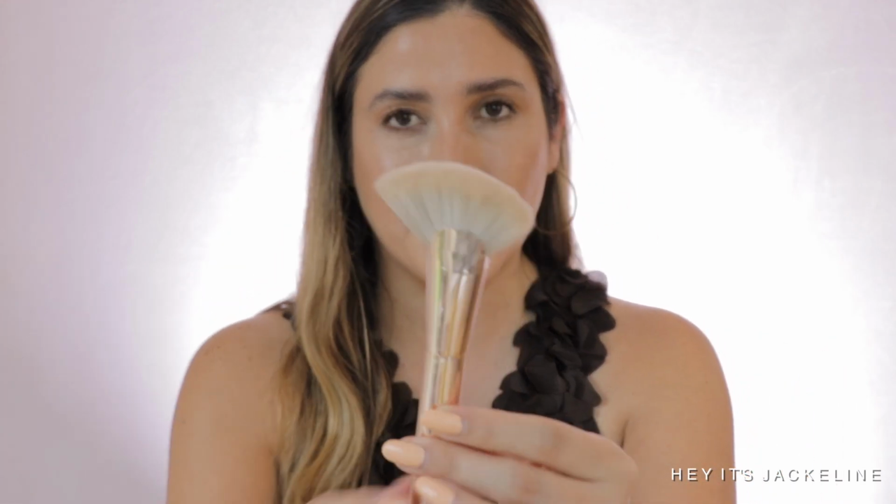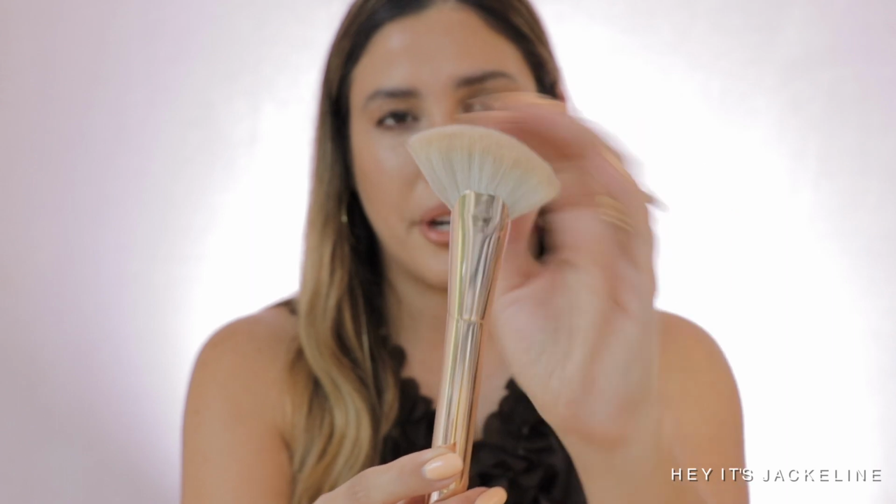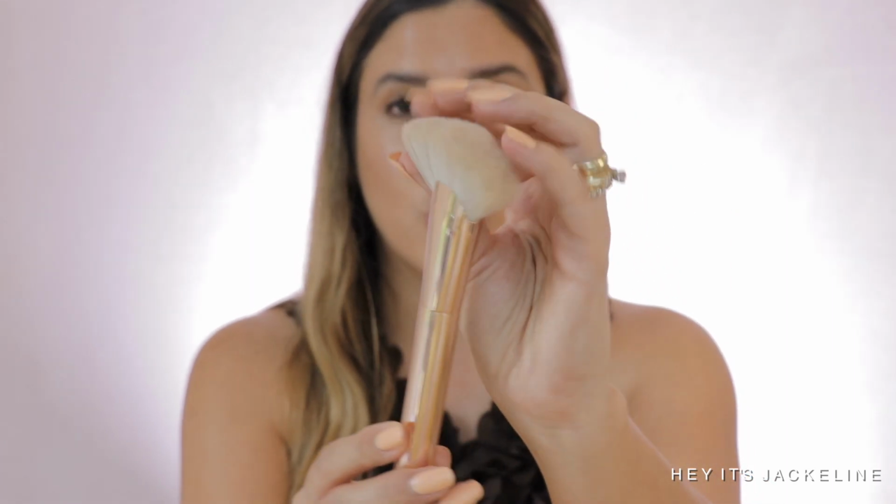And as far as this contour brush from Patrick Ta, I will have to say I really like the shape. I love this shape right here. I love that it's not super dense, but it's dense enough to actually pick up that cream product really well. I actually really like it. Like I said, it's not too dense, it's very soft, and I love the shape.